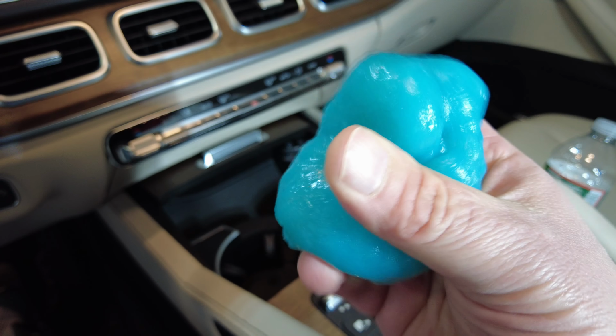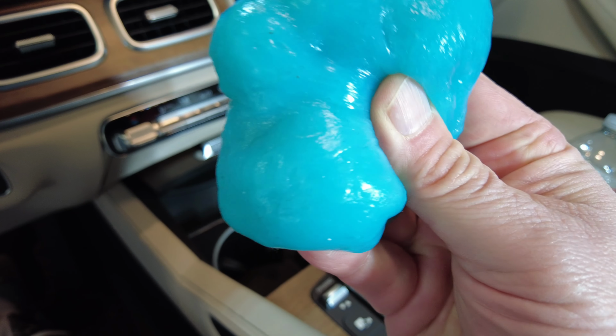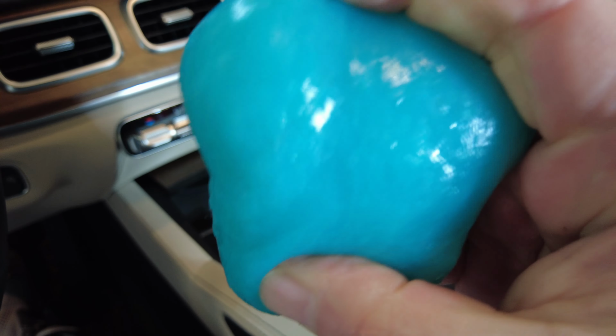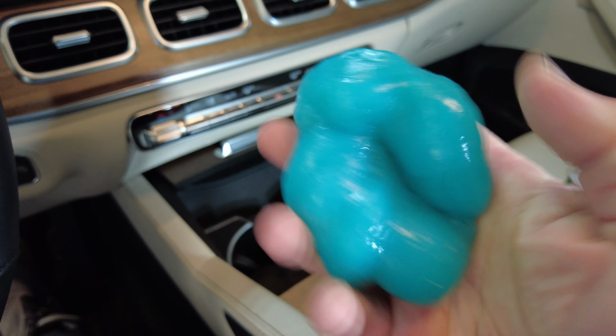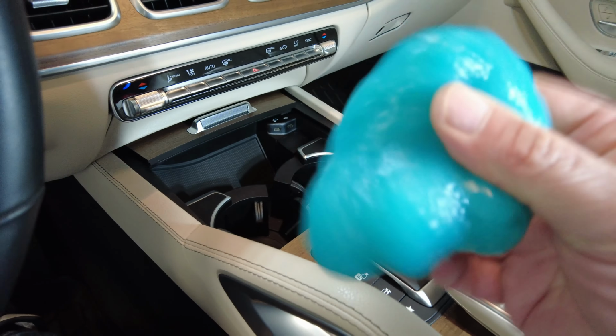I don't see a lot of dust or dirt or debris in here. Well, I do see it a little bit. You kind of see it captured. I don't know if you can see that. It's my review, a quick video I wanted to do on a Sunday morning.